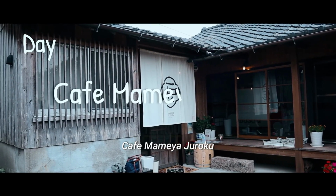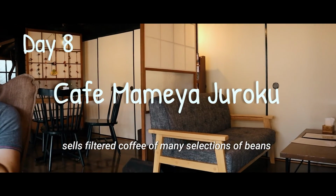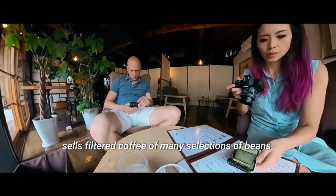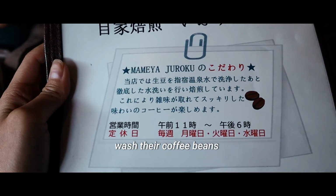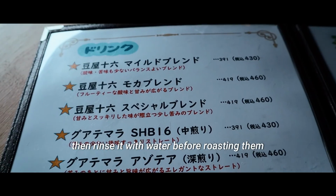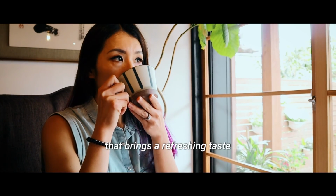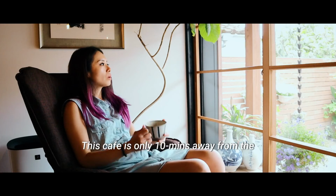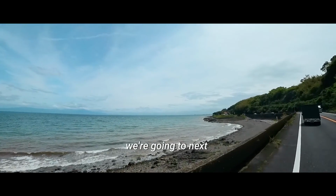Cafe Mameya Juraku is a homey and retro Japanese cafe that sells filtered coffee of many selections of beans. They use Ibusuki hot spring water to wash their coffee beans, then rinse it with water before roasting them. Apparently, that brings a refreshing taste to their coffee. This cafe is only 10 minutes away from the hot sand bath place we're going to next.